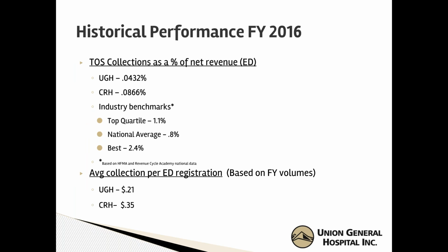Historical performance for fiscal 2016. These were as of, actually I take that back, it's the end of November. Time of service collections as a percent of net revenue is a primary KPI for tracking your time of service. For us, as you see there, we were a little more than 0.04%. Shattuck was a little bit better than that at 0.08%. Industry benchmarks that I indicated there: top quartile is a little over 1%, and the national average is 0.8%. We got these numbers from HFMA and the Revenue Cycle Academy. I think MGMA also has standards or thresholds for these KPIs for the ambulatory arena.